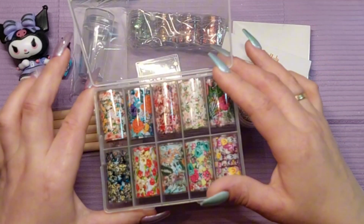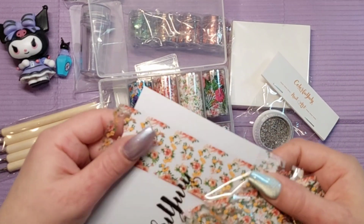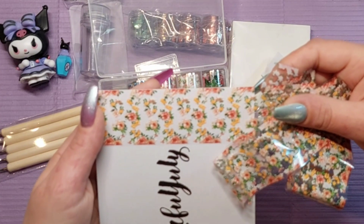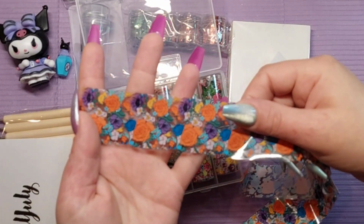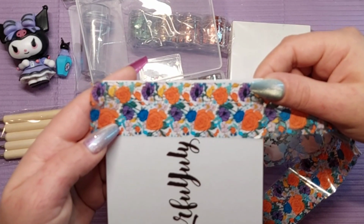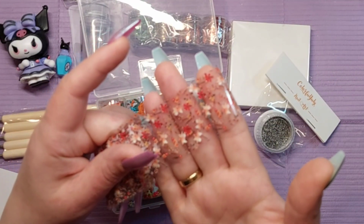Okay, we have some foils as usual. There is a foil box in here. So these are flower foils. Let's go fast through this. I'm gonna get this card. First foil is flowers. See that? It's orange and like red, brown, green leaves. Look at that. I've never seen this foil before. That is actually such a bright color. Oh, they are cute. Look at those flowers.